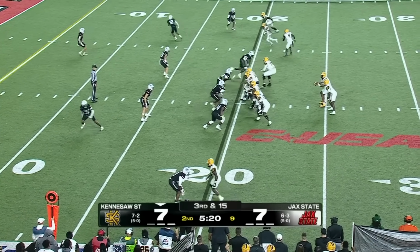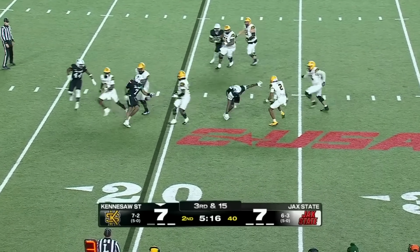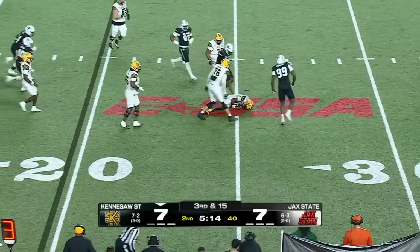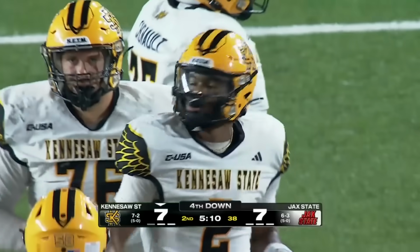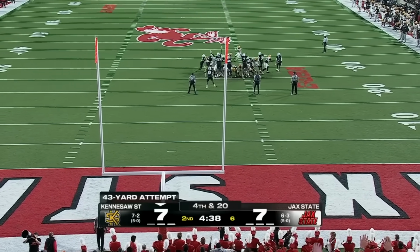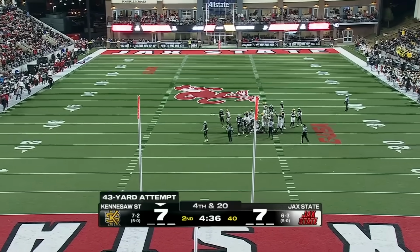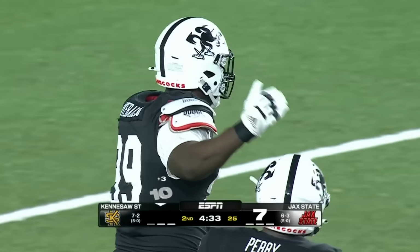3rd and 15. Odom trying to make something happen, loses the football and pounces back on it. Emmanuel Oyabadejo knocked it out of Odom's hands. The kick is up and good, splits the uprights.